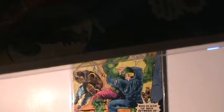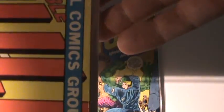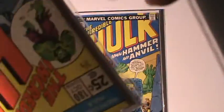Even when you open the comic, it is still tight. It's a tight book. There's a little pen mark up here. This is a beautiful copy, though. I mean, even with the separated staple, this is never coming out of the Mylar. I'm probably even going to send it away to get graded.